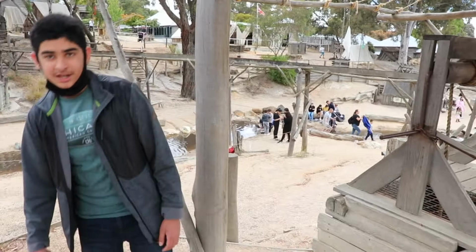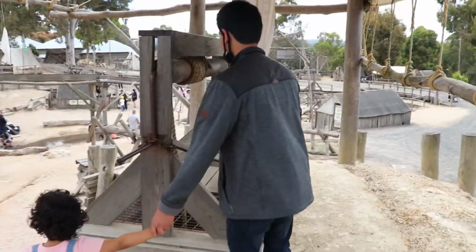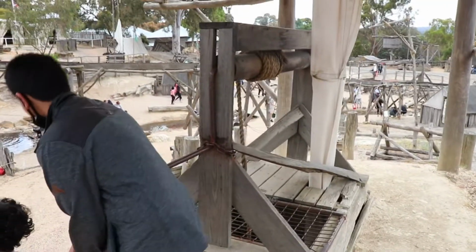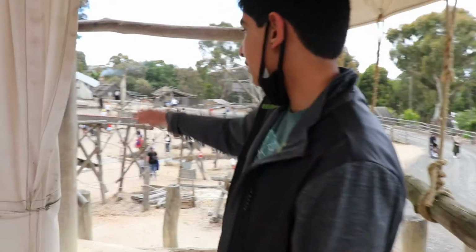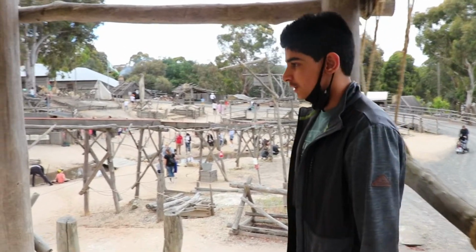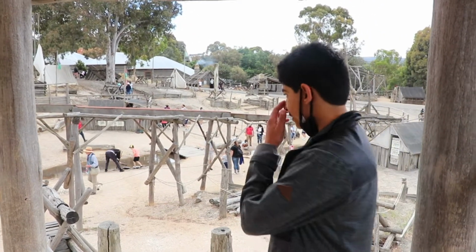Me and Fatima are looking at a water well, where miners used to get fresh water from. If you come over here, you can see a rope. They used to attach a bucket to the rope, take the bucket down and then bring the water back up. And in the back, you can see a river where they used to sieve the gold. They used to get their sieving equipment and get the gold from there. If you want to give it a try, you have to pay money.